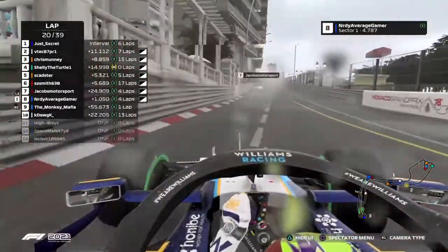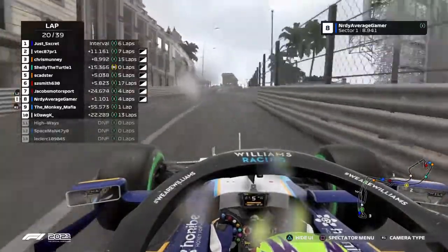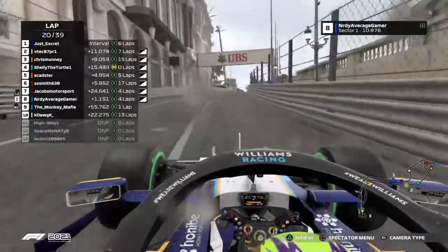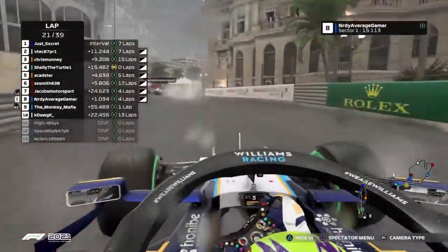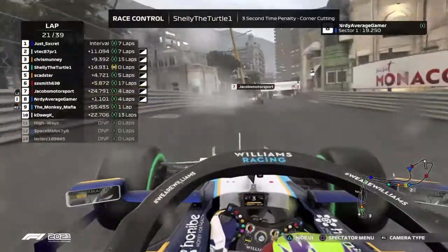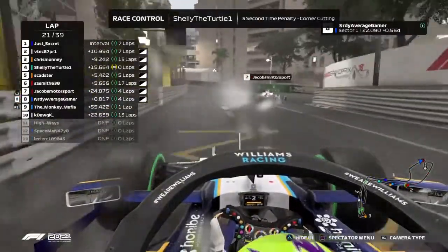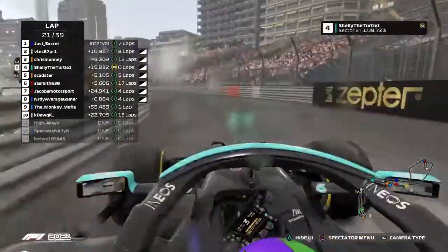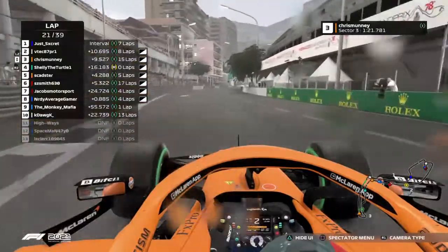Let's get back to this battle for 7th. Two drivers who have had a roller coaster of a night. Jacobs and Johnny, 7th and 8th at the moment, still hanging about within just about 1 second of each other. Shelley picking up another time penalty, and those medium tires just are not ready. Chris Money has found himself back up in 3rd. It's gone quite a while on this set of intermediates.